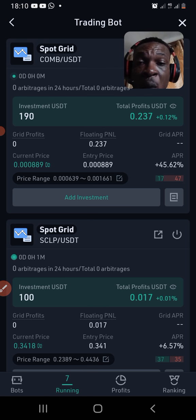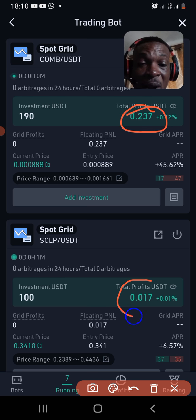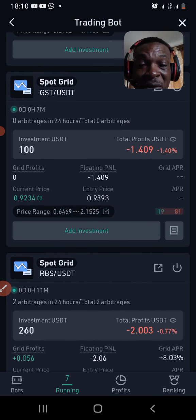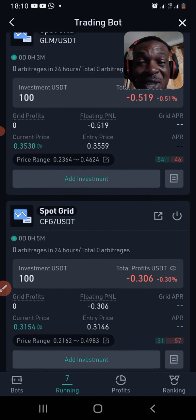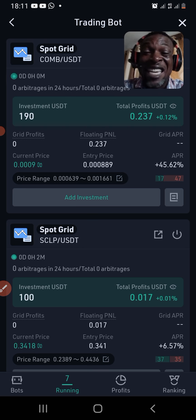Wow, wow, wow. See something that I'm seeing here. I'm already getting into profits on some of the coins I picked. Okay, this one is on floating loss, this one is on floating loss, this one is on floating loss, and all that stuff. But I'm already getting into profits on some of them, which looks nice, right? So that's how it works. Even before I ended the video, I'm already getting into profit. Now I can go and sleep. I don't need to do anything right now.